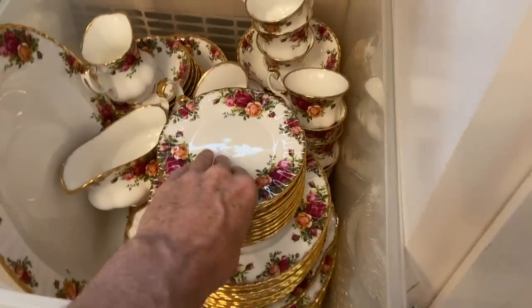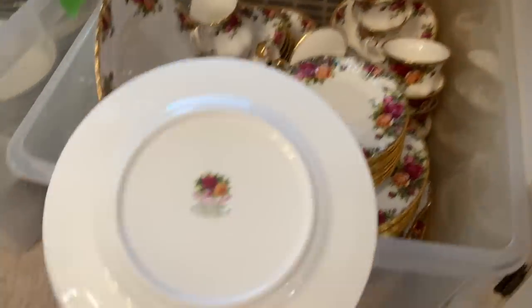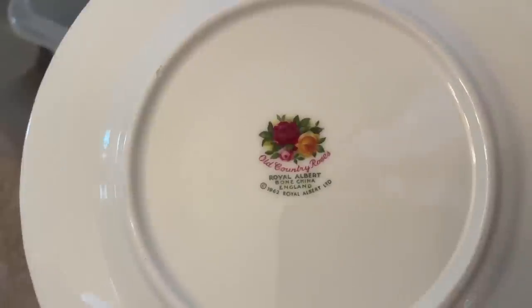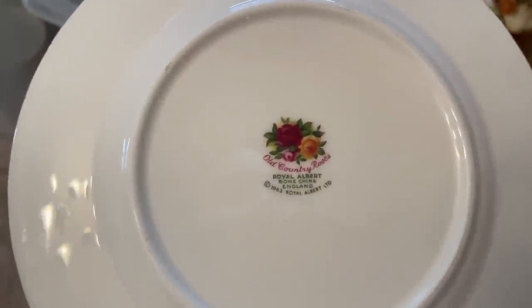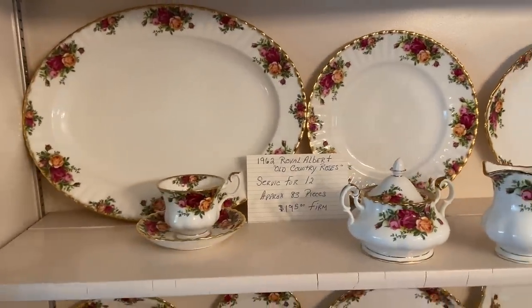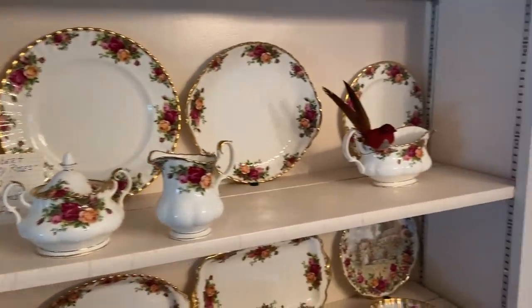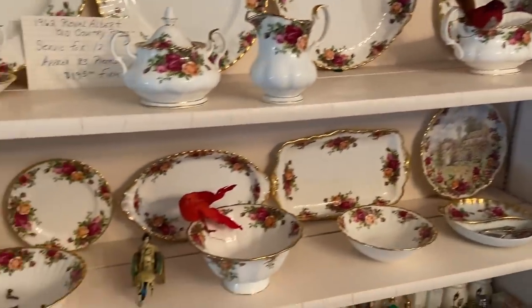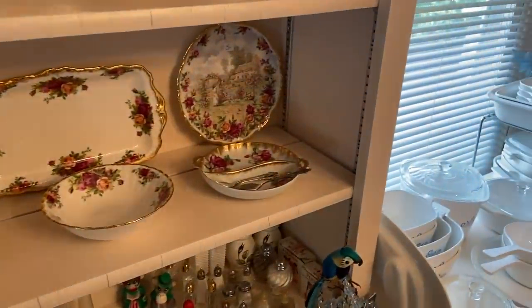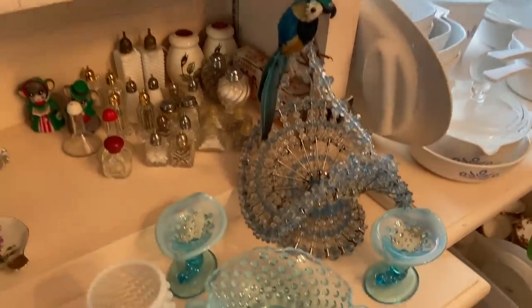And then, wow, look at all the Old Country Roses by Royal Albert. They have a whole box full, and it looks to me like they have some serving pieces up above here. And there's the mark that you see. This is a nice clean set. It is one pattern that still sells, and boy, that is a good price for what they have with all the serving pieces and things. You could split this up and sell the serving pieces online and practically give away the dinnerware.